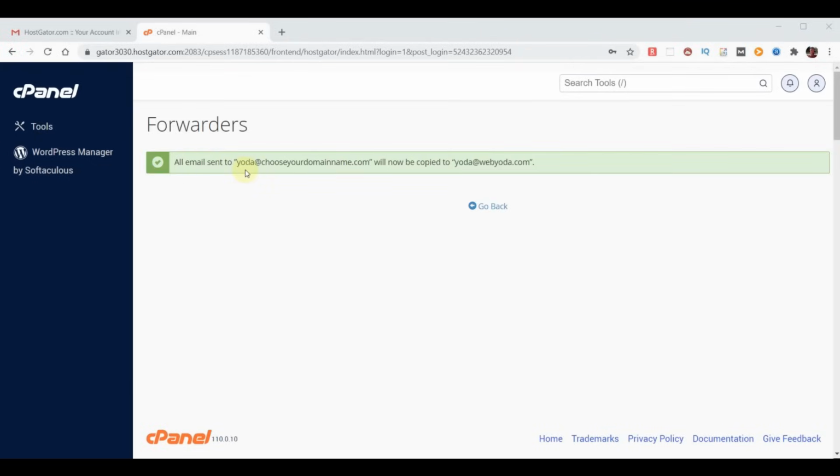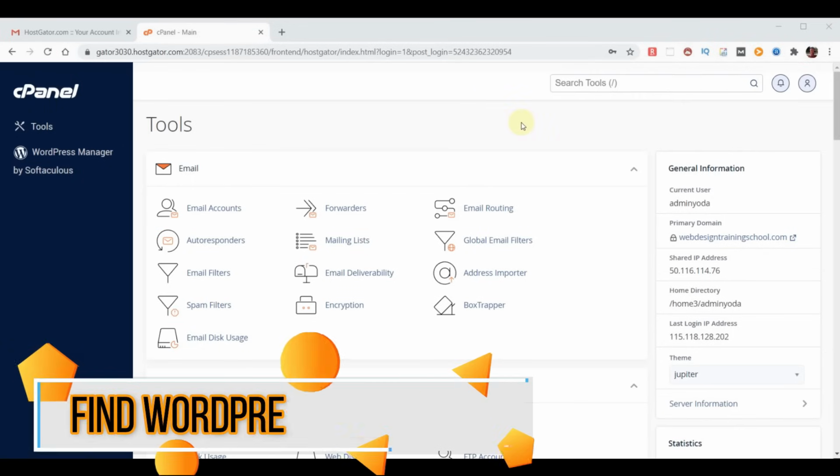Now, any email that goes to yoda@chooseyourdomainname.com will be sent to yoda@webyoda.com. Obviously, this will be your domain name and your forward, and this will be your email address that you want it to forward to. Now, let's go ahead and go back to the cPanel by clicking here. Now we're ready to install WordPress.